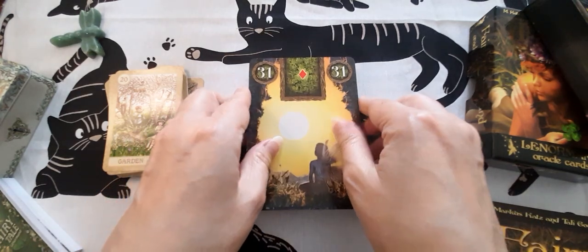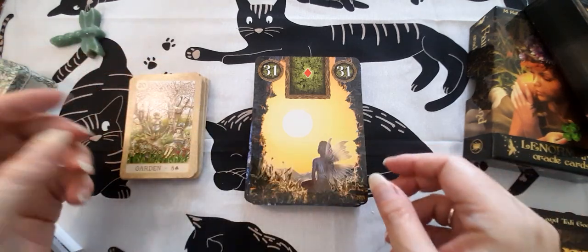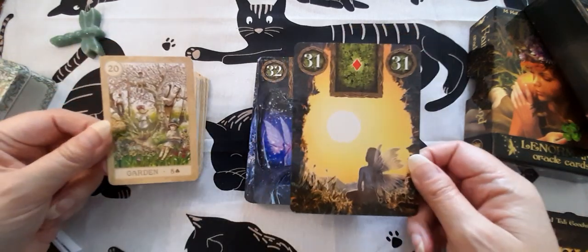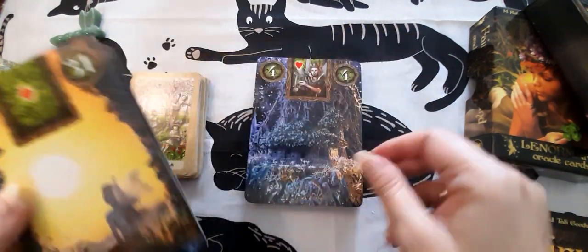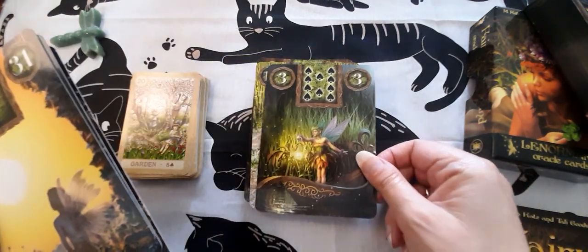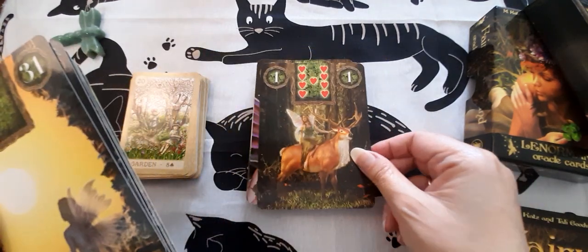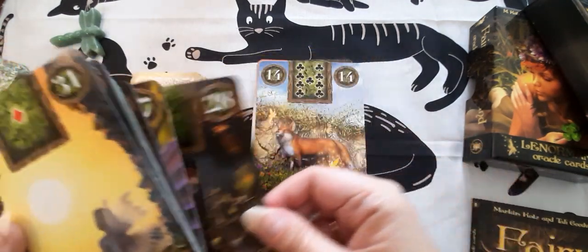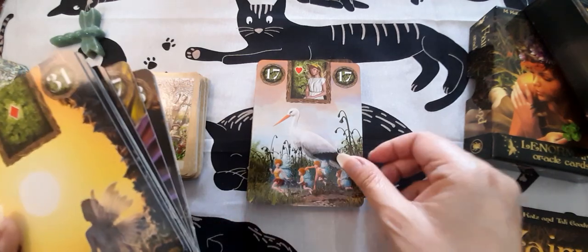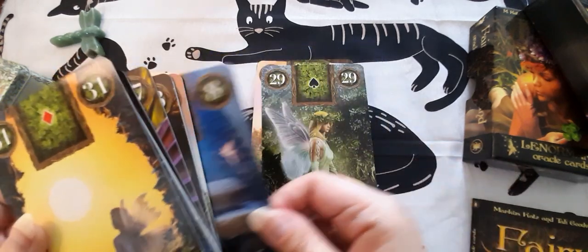And again, although the images are slightly different, these are very similar, aren't they, to this little fairy tale deck here. They also have the playing card association on there. They are beautiful. I really am enjoying looking at these. But as I said, I haven't really got to grips with the whole system of Lenormand yet at all.